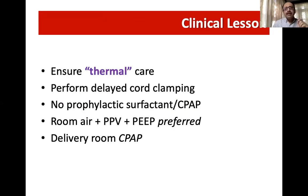So what are the lessons we learned from the delivery room? Do not neglect thermal care. However good we may be in the care of A, B, C, D, if hypothermia sets in, it's a point of no return. If the baby has spontaneous respiration and cry, perform delayed cord clamping and ensure early skin-to-skin contact. There is no role for prophylactic surfactant or prophylactic CPAP. If there is a need for resuscitation, use room air with PEEP with bag and mask ventilation. And if facilities exist, you must initiate delivery room CPAP in babies who have difficulty in breathing in the delivery room.